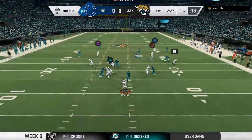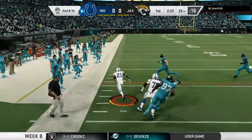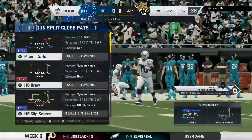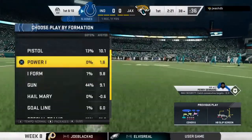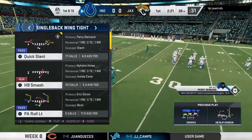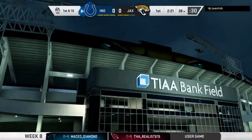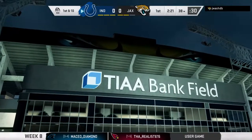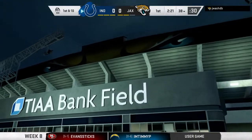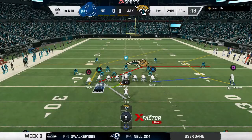So after the sack, here's 2nd and 14. They'll try and set up the screen to Hines. It'll be a gain of 17 and an Indianapolis first down. I like the screen being called here early in the game, especially on the opening drive, because when guys come out of the locker room, especially those pass rushers, they are so amped up to get to the quarterback that you can use that against them, and a screen pass is a great way of doing it. A lot of teams against good pass rushing teams want to run the screen 10 to 12 times in a game. So here's a 1st and 10 at the 38.